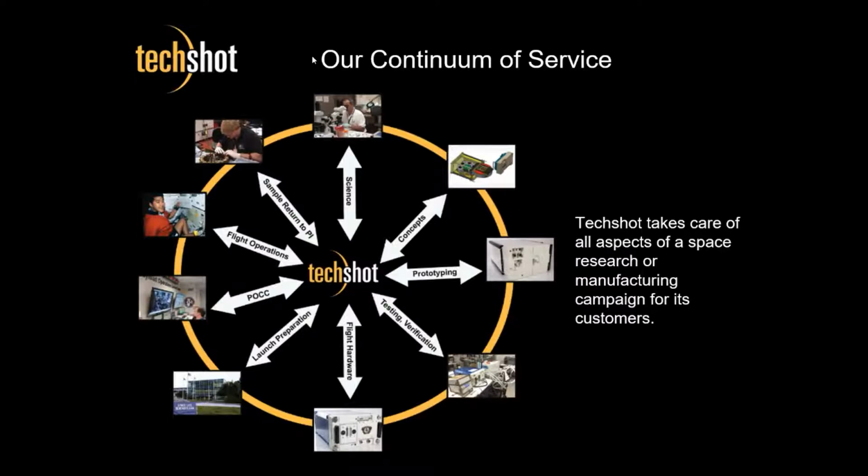We are a one-stop shop. You hear that a lot, but we're very vertically integrated. We do everything for our customers. We provide the equipment, help design the experiment itself. With our agreements with NASA, we provide even the launch and the recovery.